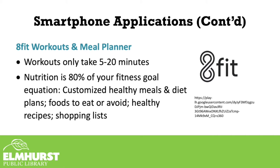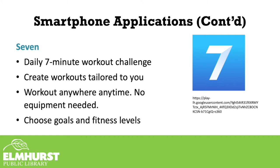8Fit Workouts and Meal Planner includes workouts that just take between 5 and 20 minutes to complete. Nutrition is a large part of your goal and accounts for about 80% of the focus of this application. The app provides opportunities to plan out meals, create shopping lists, and even suggests foods to eat or avoid to keep you progressing through your goals. 7. Not only is it Mickey Mantle's number and George Costanza's idea of a great name, it's also an application that has daily 7-minute workout challenges. You can also create workouts tailored to your goals.